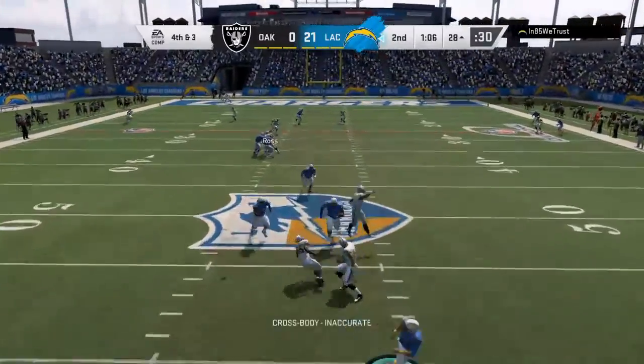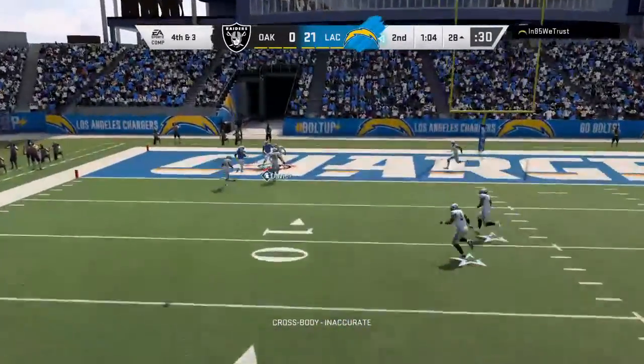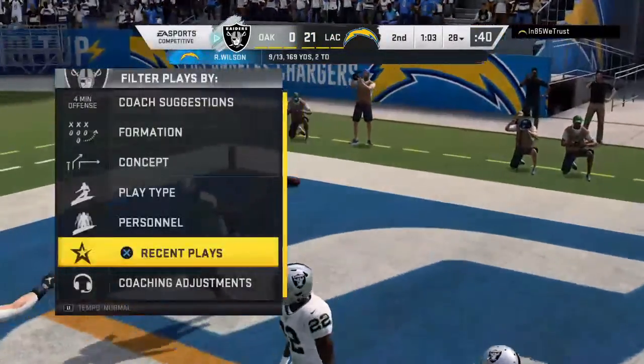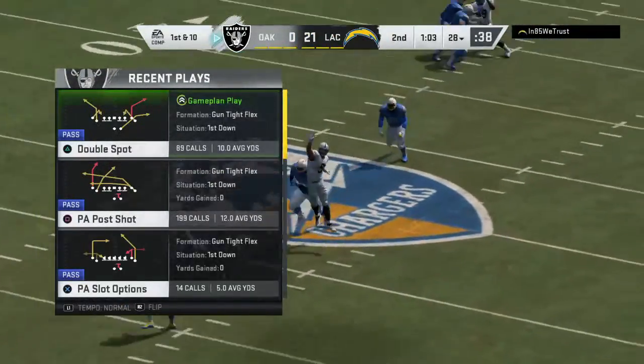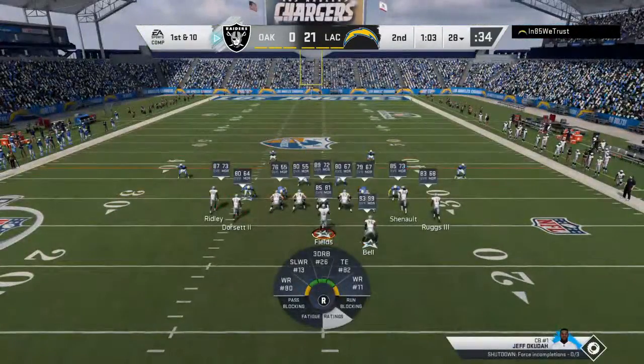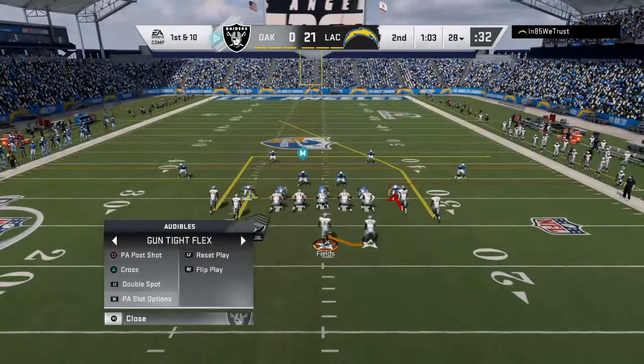Flushed out right. Going for it all. And my goodness, this is incomplete. The fourth down play doesn't work for the Chargers. And the Raider D, they get the football back. The Raider offense set to get this drive started.